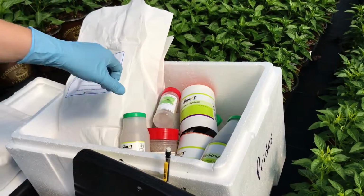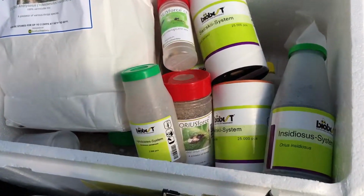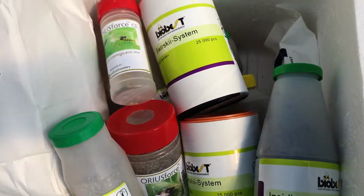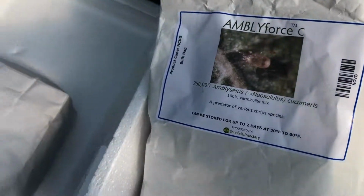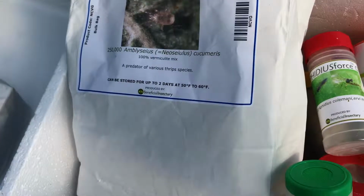Sure. Well, today is Bug Tuesday, as we call it here at Pride's Corner. Today's the day where we receive beneficial insects. We purchase them from insectaries, and so beneficial insects are commercially available, and we are using these as an alternative to pesticides to keep the pests off of our crops.